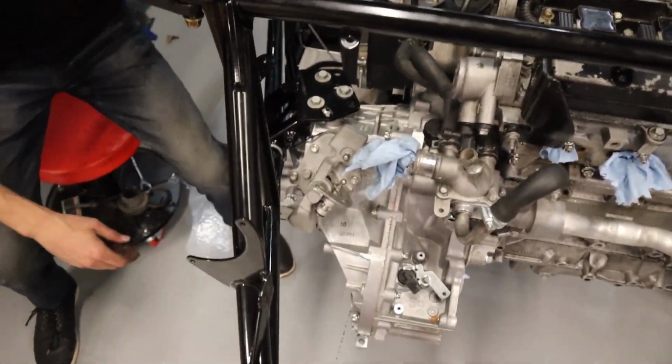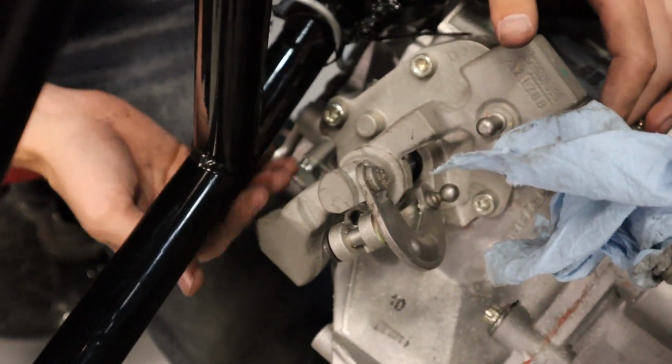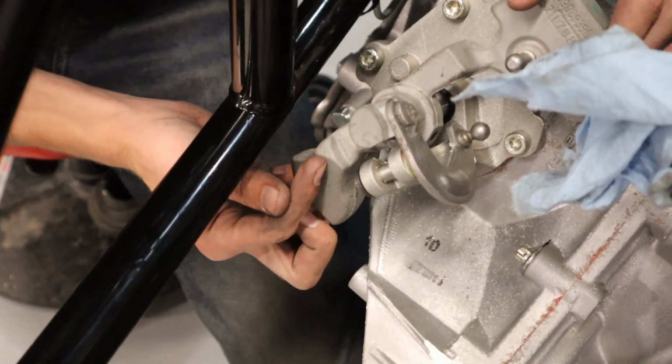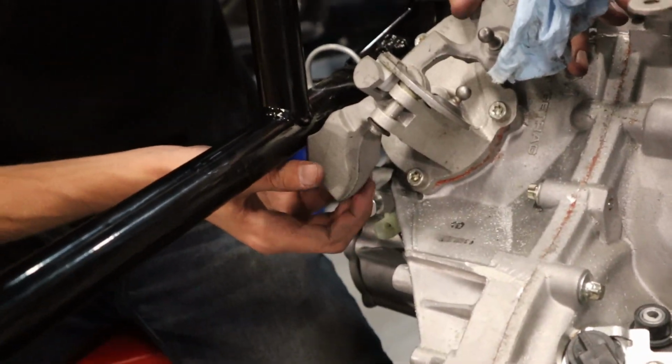There are still a couple items we need to address. Since we went to an F23 transmission, this is the shifter mechanism. As you can see, it goes donk against the frame there. We need to trim this down by about half, I'd say, probably right around that line there. Whenever we shift into first gear, it goes donk against the frame and doesn't let us get into first. But we need to do that.